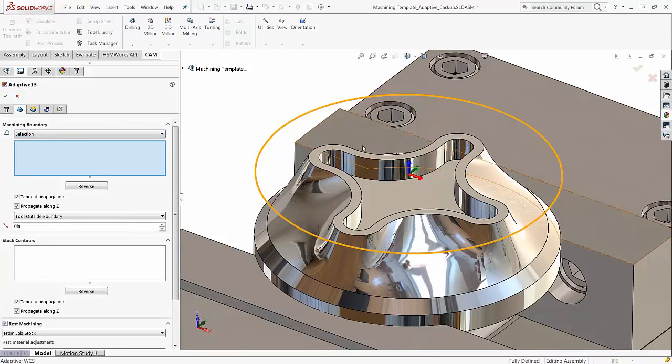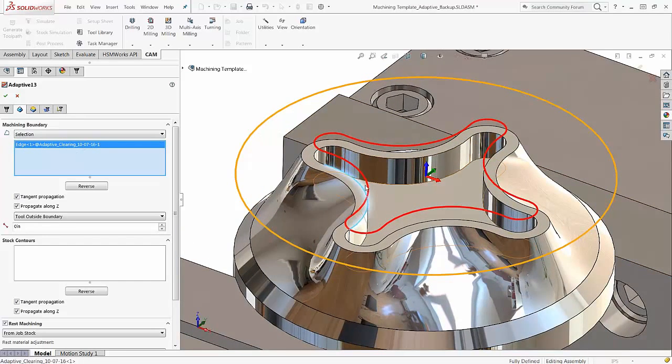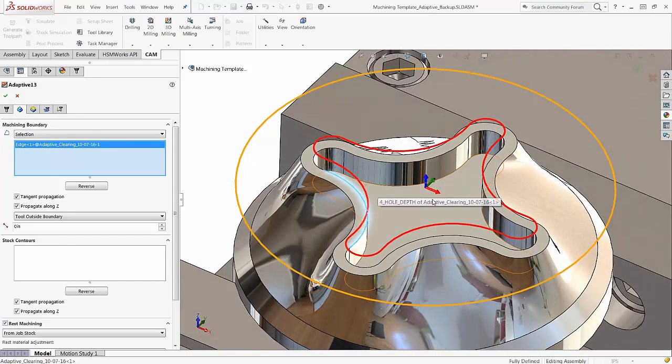So here I'm going to do a selection, and I can keep the tool. I just select geometry right off the model. It projects it into the plane where I'm going to be working with it. And now I'm going to use that as a boundary to keep the tool inside that area.